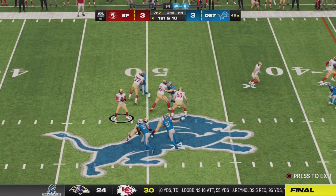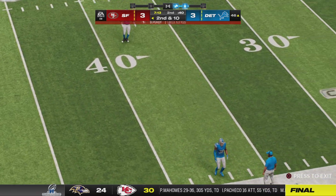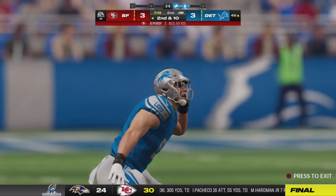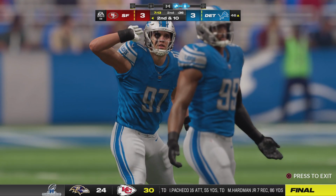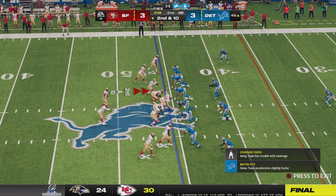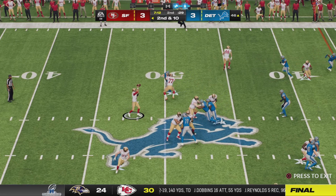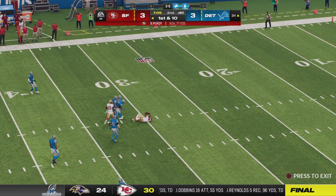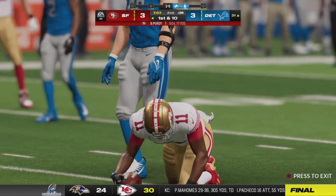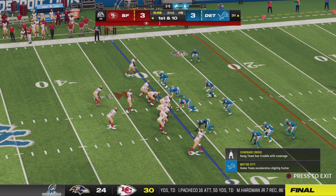Out of the gun, Purdy. Oh, he was hit as he threw it there, and that one winds up incomplete. Well, they've been back on their heels a little bit here in this drive, but a chance to exhale just a little bit there with incompletion on 1st down. Now they have to gear up, try and get 2 more stops, and escape this drive. And it's going to be another 1st down as they'll get him to the ground at the Lions' 31-yard line.